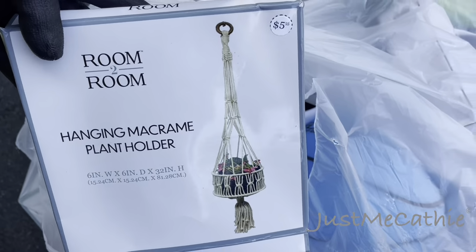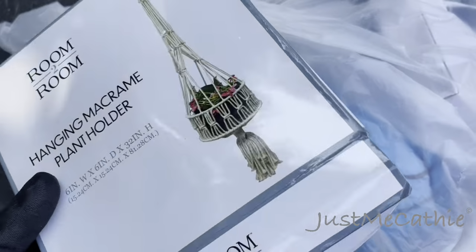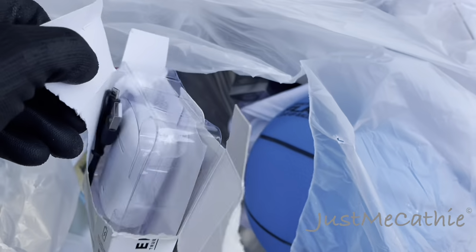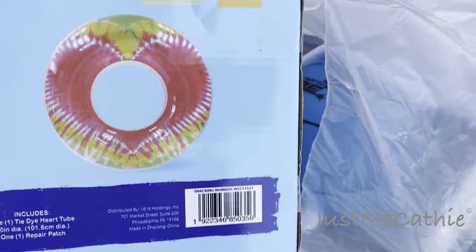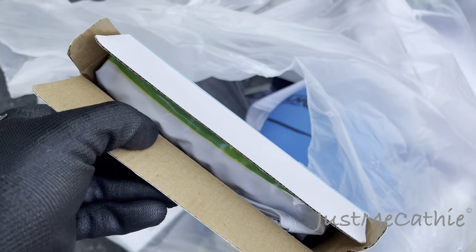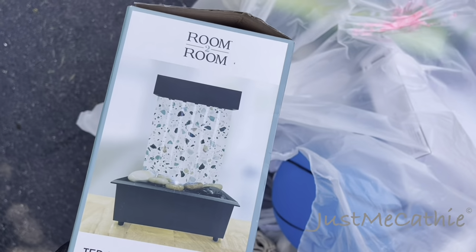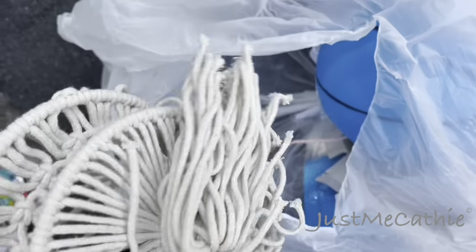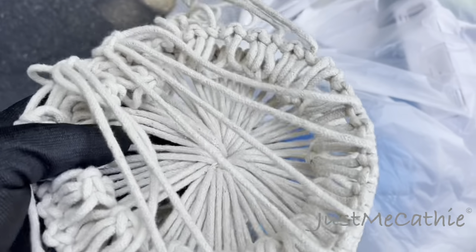Hanging macrame plant holder. Oh, wow. So groovy. Here is some earbuds. They're in there. Look at that. There's the perfume. Nice. You can donate that. A tie-dye heart inner tube. Sweet. Let's see. An LED fountain. It's in there. Here's another macrame plant holder. Nice. I'm excited about these. I think I'm going to keep those, y'all.